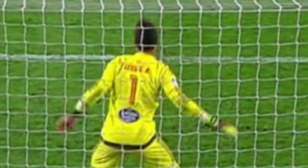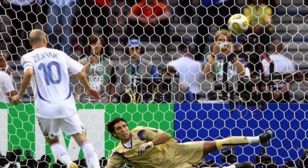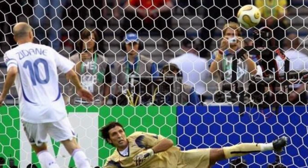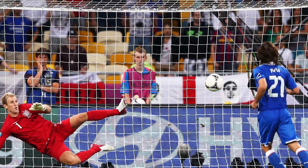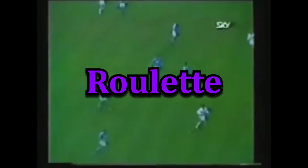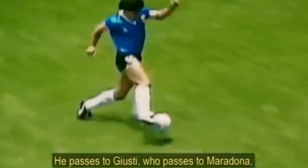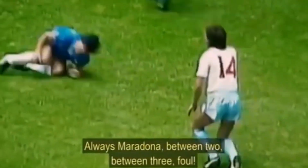The Panenka style penalty has been attempted many times since, most famously by Zinedine Zidane in the 2006 World Cup and Andrea Pirlo in Euro 2012. The Panenka is certainly a move where high IQ is required. This is also the case for the complicated Roulette turn. As a clever move for quickly getting past an incoming challenge, the Roulette is a valuable skill to have in your catalogue. However, it is not exactly common to see it on the field due to the spatial awareness needed to pull this off elegantly.